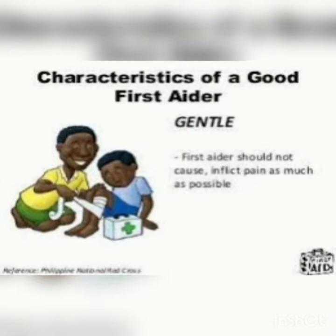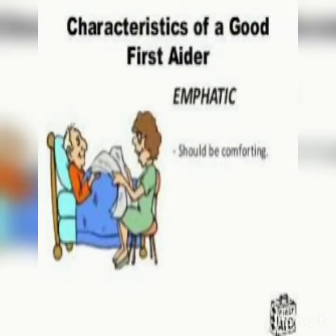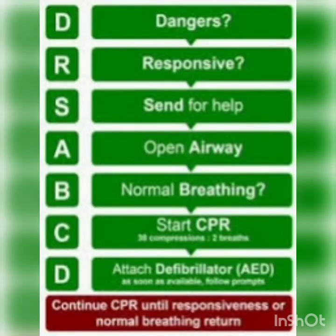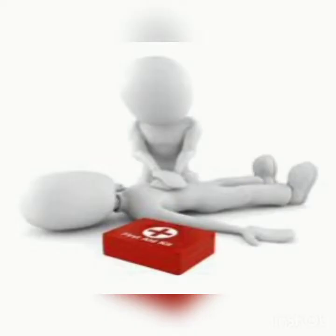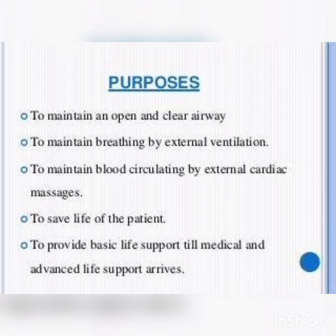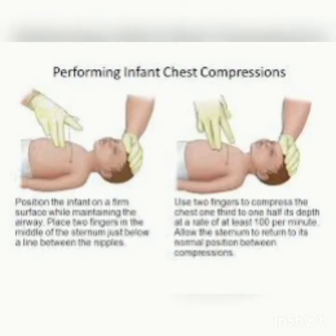I'm just going to do a quick review. For the D, danger, move the affected or injured person away from the scene of the accident. Get a place that is free from danger. Remember, you have to save yourself first before you can save someone. Now, having moved that person to a safe place, you have to go close to the person. And that leads us to R, response.